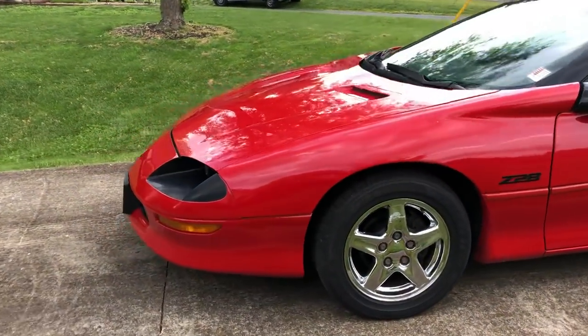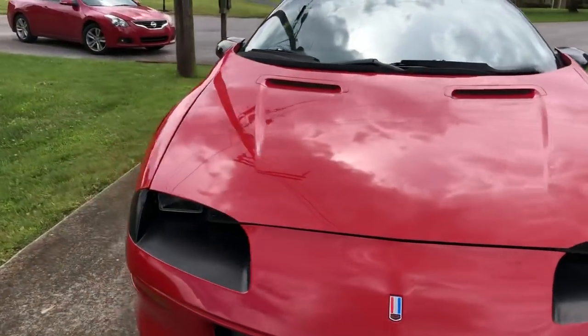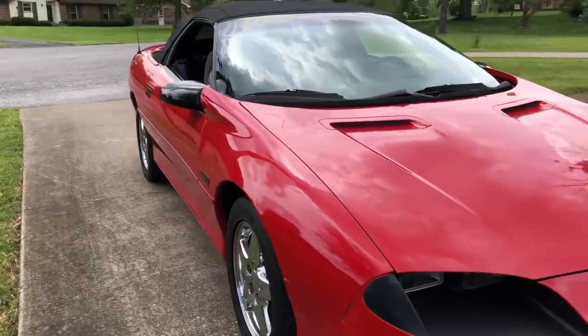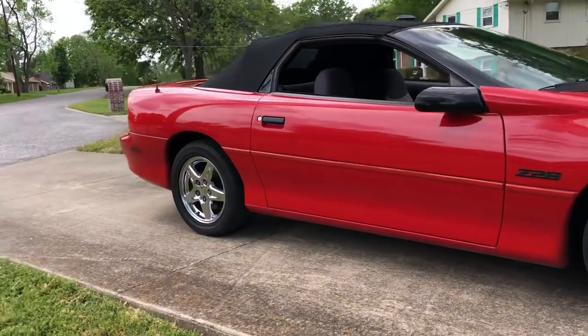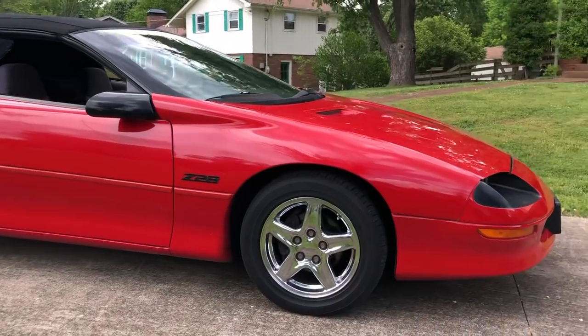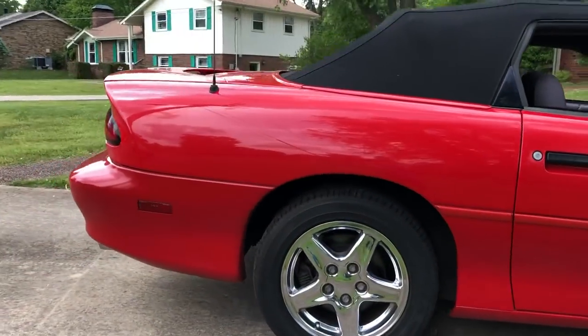I'll walk around, show you any kind of flaws I see. It's got the LT1 motor in it, V8. It's got good miles for the year. One of my favorite cars growing up through high school and stuff. And I'll do a little walk around here and let you check it out.